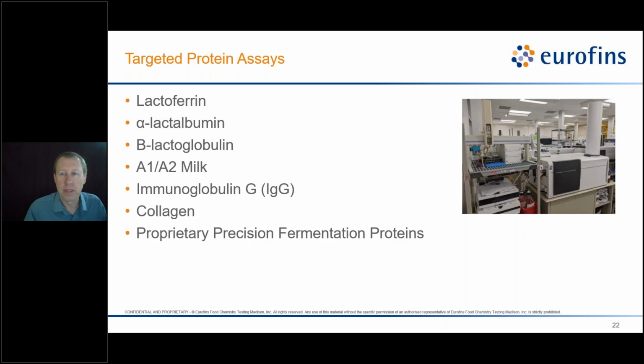There are examples of standardized methods like immunoglobulin G in milk or colostrum, where a validated method to industry standards is available. Now, collagen is something that we primarily address through a hydroxyproline analysis, according to the same amino acids analysis described earlier, and using a factor of hydroxyproline to convert to an estimated collagen content.